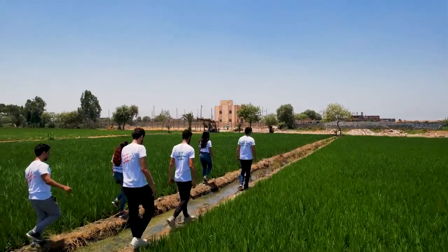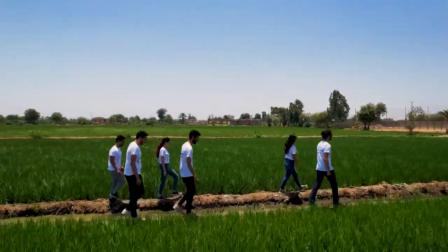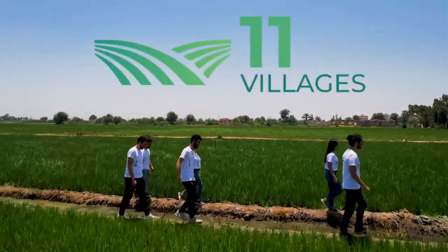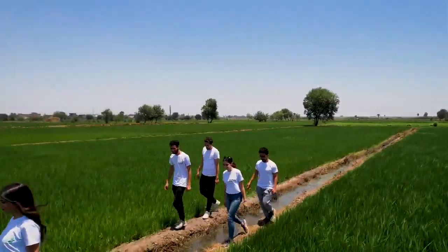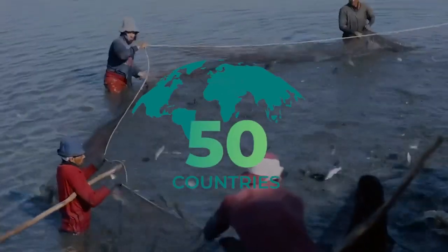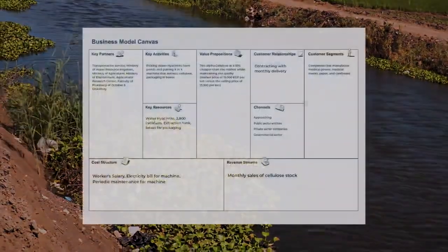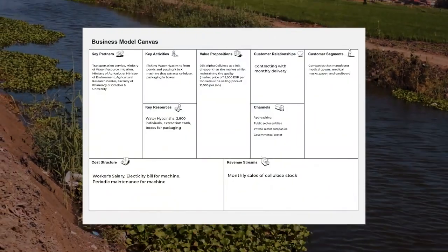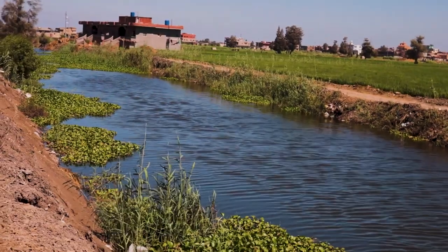We may have started this project in Kafr Sheikh alone and are currently expanding over 11 villages in Egypt that are facing this Nile rose issue. But we're also taking this local solution to a global level to leave an impact on each country of the 50 countries affected by this issue. And that's the business spirit. According to our business model, we're expanding this project to impact every single country of the 50 countries affected by this plan.